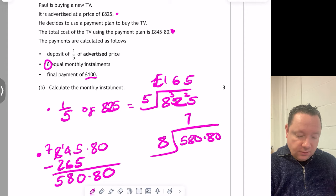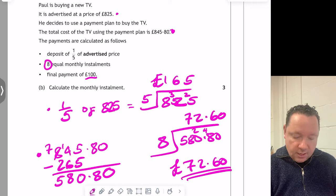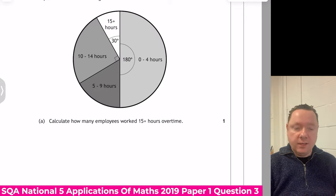8 sevens is 56, leaving 2 left over. 8 twos is 16, leaving 4 left over. 8 sixes is 48, and then we've got 0. So the monthly instalment is £72.60. And we're done there. SQA National 5 Applications of Maths 2019, Paper 1, Question 3.